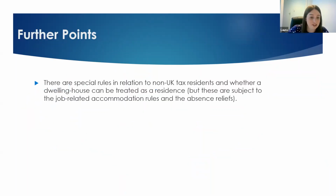And then just a quick note about non-UK residents, because there are specific rules in relation to non-UK tax residents and private residence relief and the availability of this, and whether a dwelling house can be treated as a residence. But these are subject to the job-related accommodation rules and absence reliefs that we discussed earlier. So that's just something to be aware of, but we won't be able to go into that in great detail today.